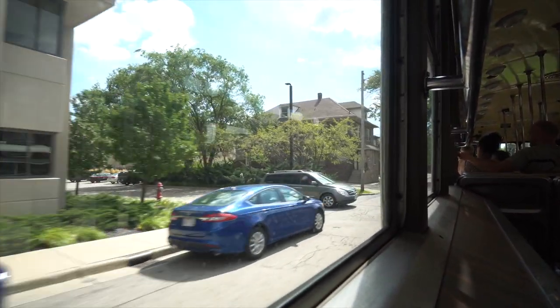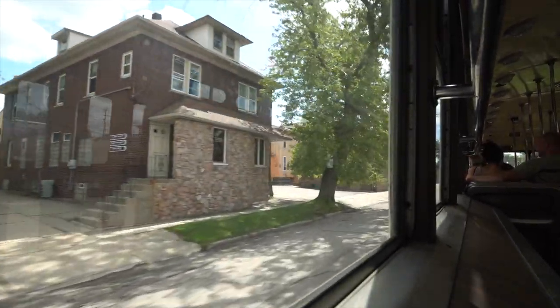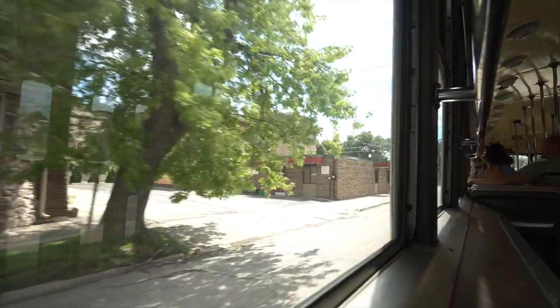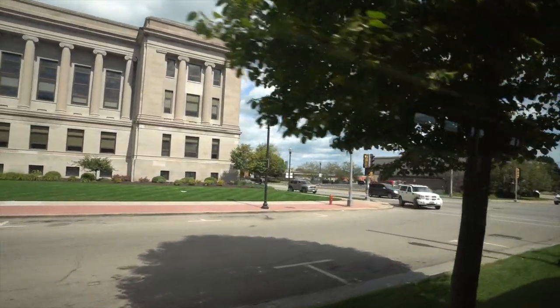That's the far west side. Again, it's a 2 mile loop. Had a little interruption there. The battery died on the camera. But we're back. We just missed one turn. And there's really nothing to see.